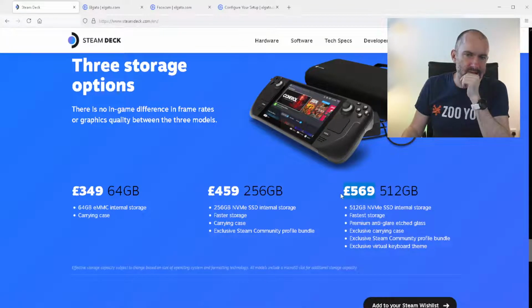£569. It's interesting. Do you know what I mean? I've said this a few times. I've been looking to buy a gaming laptop this year because I sold my last gaming laptop a few months ago. But could I replace a gaming laptop with this and just keep my regular laptop?